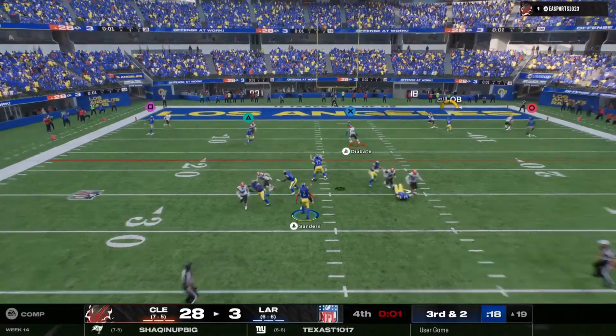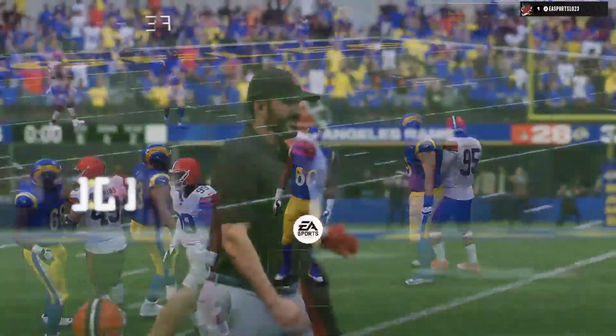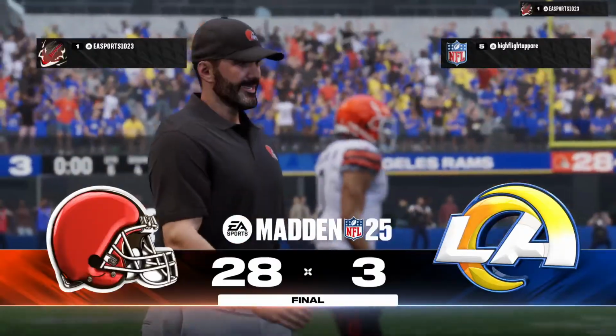One final shot here. And that last pass falls incomplete as this game comes to a close. So the Browns come away.